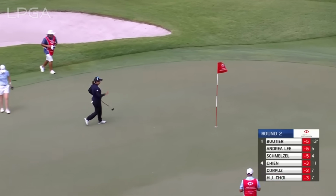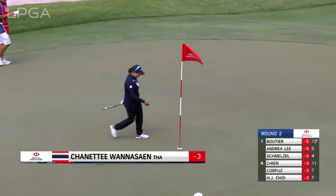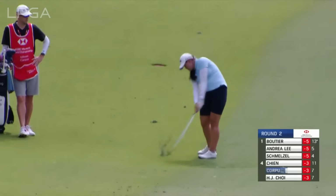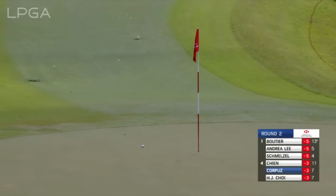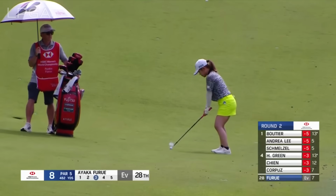Could well be seeing a lot more of Chanettee Wannasaen, the quick player. Well, delighted to welcome Annika Sorenstam into the commentary box as we watch Alison Corpuz win at Pebble Beach and win the US Open last year, and you can see why with shots like that. Took a few away, who has an awful lot of woods, there you can see, in the bag, but gets the job done and makes a lot of birdies.